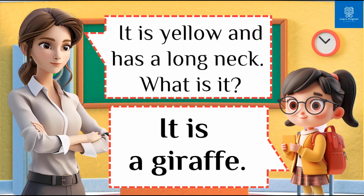It is yellow and has a long neck. What is it? It is a giraffe.